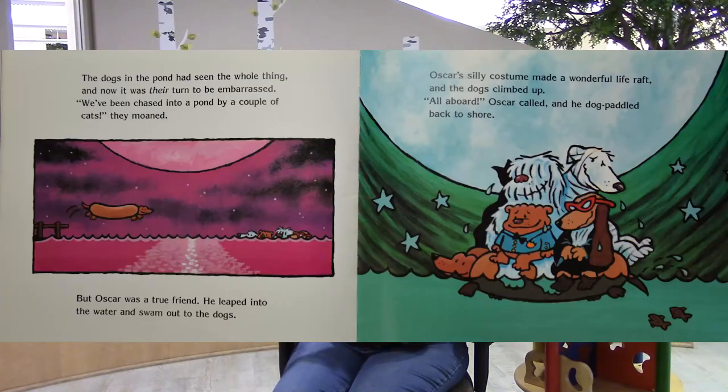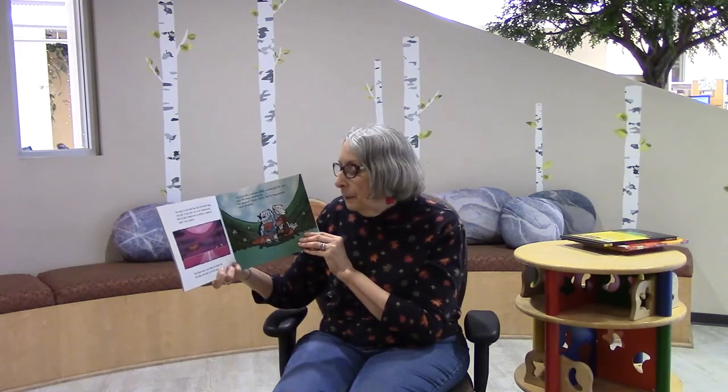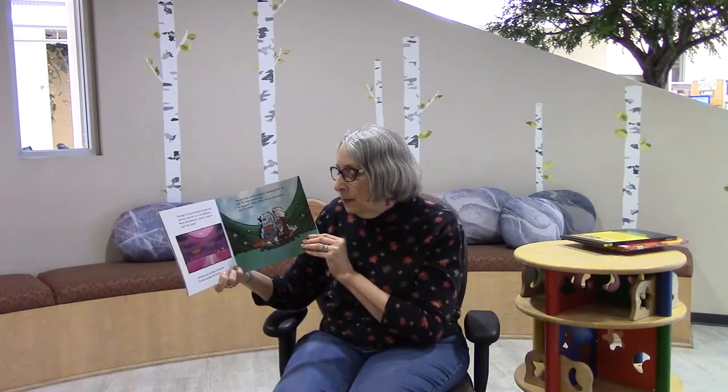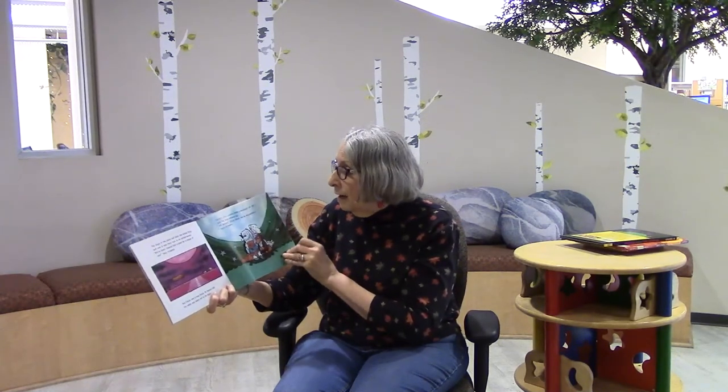The dogs in the pond had seen the whole thing, and now it was their turn to be embarrassed. "We've been chased into a pond by a couple of cats," they moaned. But Oscar was a true friend. He leapt into the water and swam out to the dogs. Oscar's silly costume made a wonderful life raft, and the dogs climbed up. "All aboard," Oscar called, and he dog paddled back to shore.